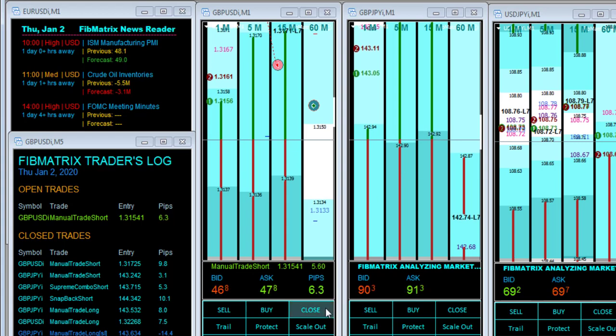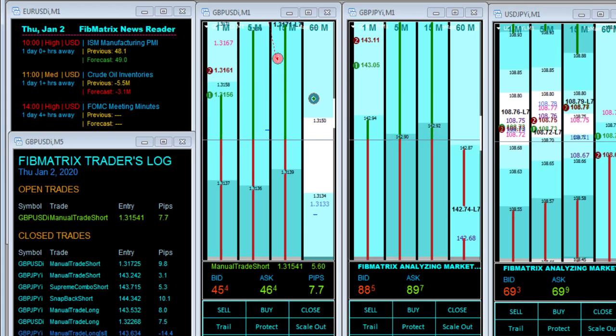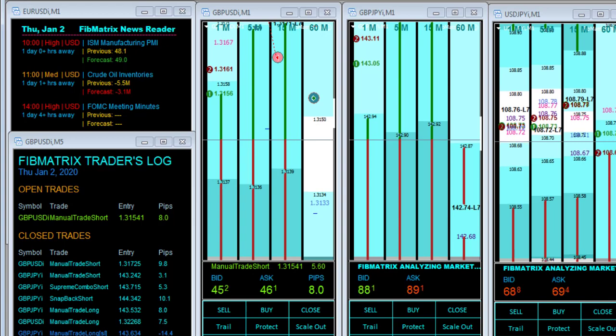that could slow this down. Come on. Here we go. New low. Plus 8. Come on now. Keep going. Man, we really should have hung on to that pound yen. That was a nice one.